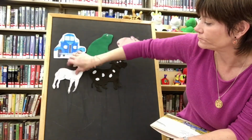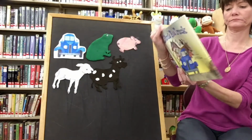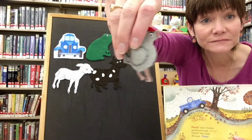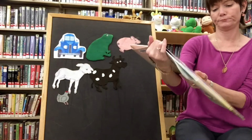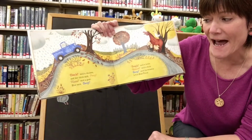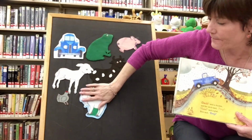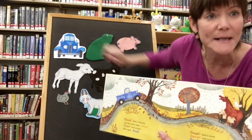Now let's move the sheep. Cluck, said the chicken. Here's the chicken. See the chicken? Cluck, cluck, cluck, cluck. And her chick said, beep, beep. Bah, said the goat. Here's the goat. Bah, said the goat. And what does Little Blue always say? Little Blue says, beep.